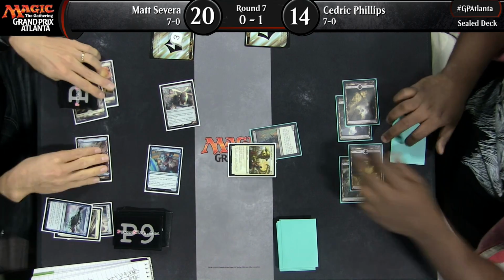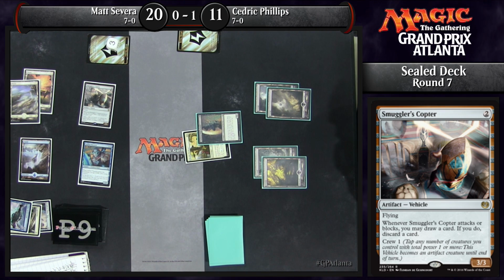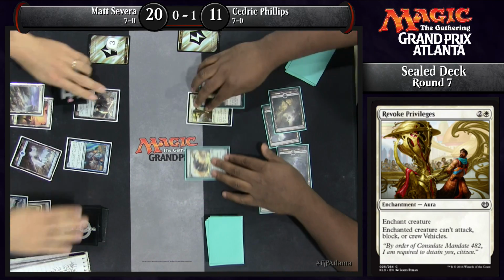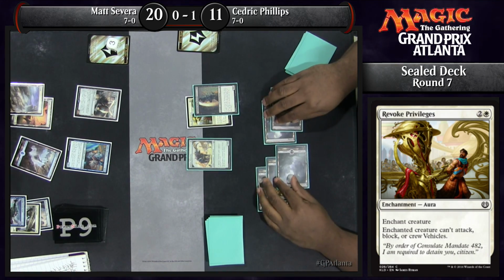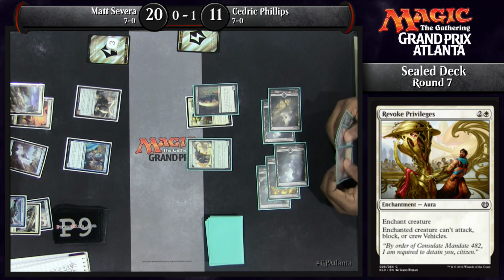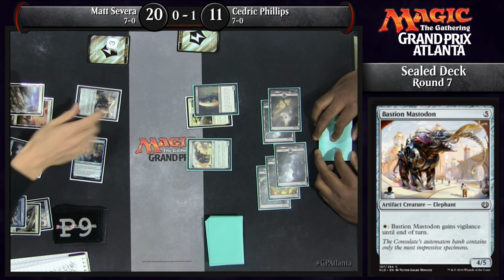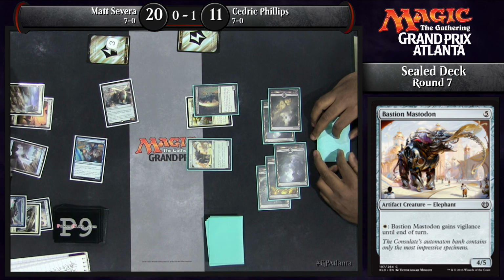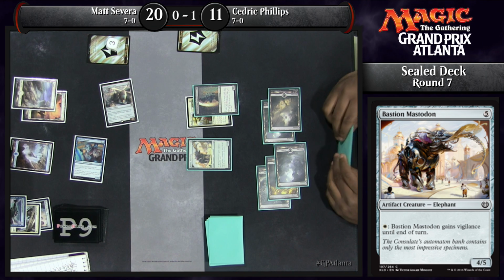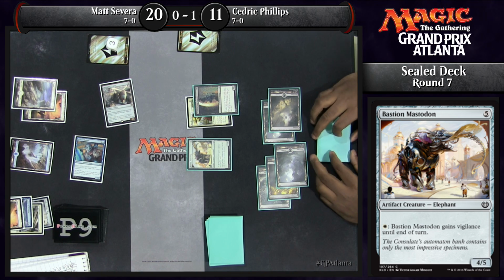The really scary thing is that not only is Matt Severa getting ahead just by simply pounding, this is now 9 damage that he's done with the Copter, but he's also working his way towards setting up his incredible late game that he has with all these bombs. Now, what he really needs to do here is hit a bunch of land drops. He hit his last one, so these loots are getting the job done. But unfortunately for Cedric, he has a very anemic draw here. He kept a very slow hand that only led him with a 4-drop into a 5-drop, and Matt Severa's deck is just going to eat this start for lunch.